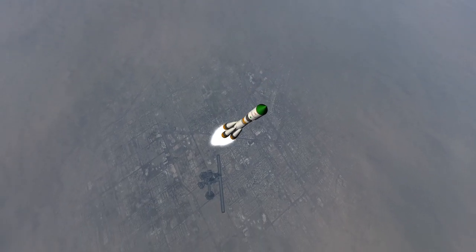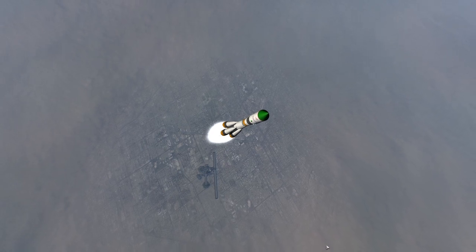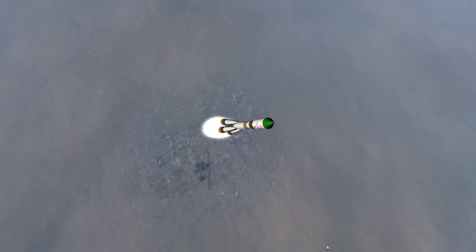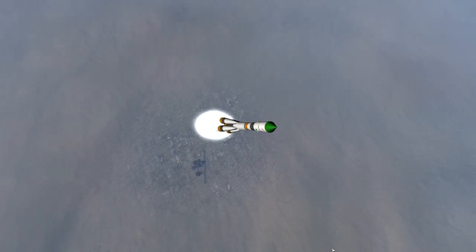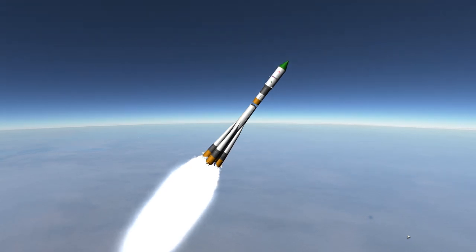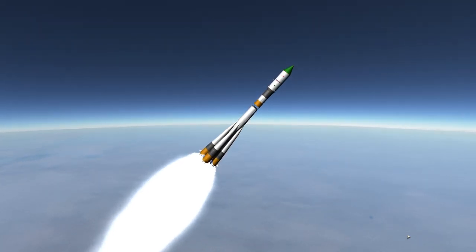Progress MS-16 launched from Baikonur Site 31 on February 15th, 2021, and it was not planning on doing a quick rendezvous. It did a 2-day rendezvous orbit and docked on February 17th. Usually the way they do that is to do a lot of different maneuvers to slowly raise the orbit. We're going to do as close as we can to a single Hohmann transfer, and see if we can't get that done.